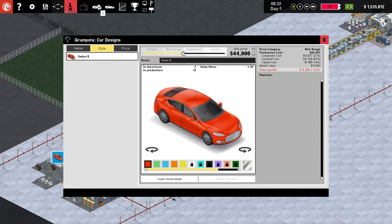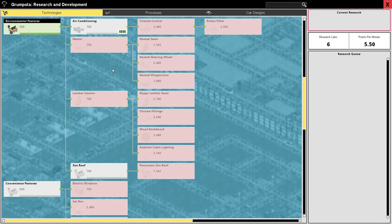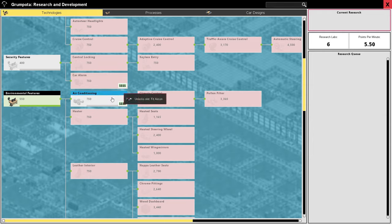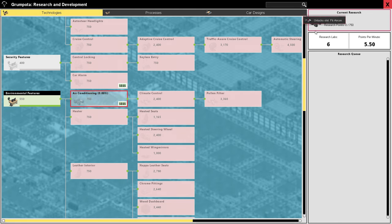So the sedan B isn't selling at 44. Let's bring it down to 40. Yep, 40. Thank you, and keep going. Oh, what's happened there? Right, need a new one. So I'm going to go first of all with air conditioning and put air conditioning in the mid-range car.